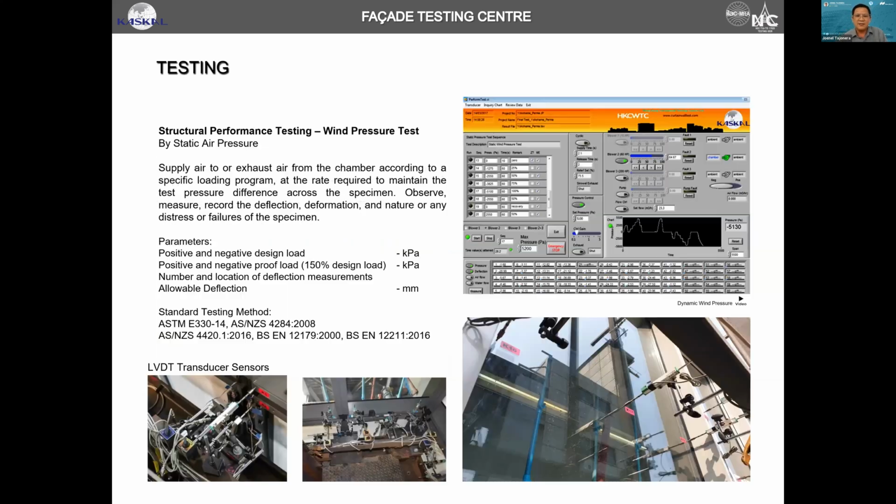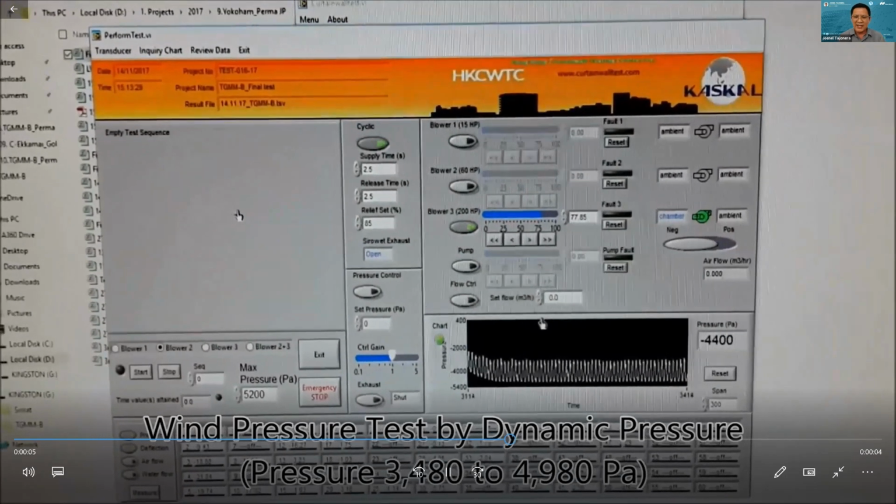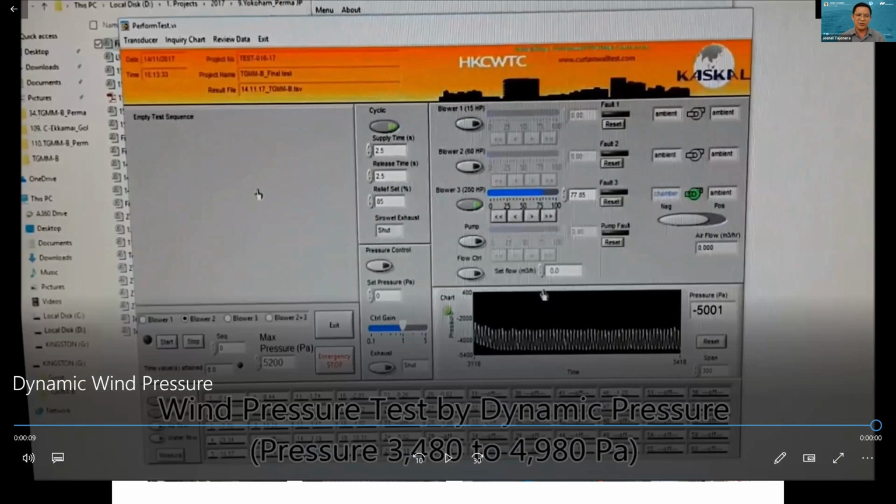For the structural test, we call it the wind pressure test. We are simulating the pressure outside the building by applying a static pressure on either the inside or outside face of the specimen. As you can see on the monitor, you can see the pressure, the deflections, and even the sequence of testing for the structural test. Okay, I will show you some video. So for structural testing, it can be a static pressure, or it can be a cyclic pressure. For example, the Japanese standard has structural testing with cyclic pressure.